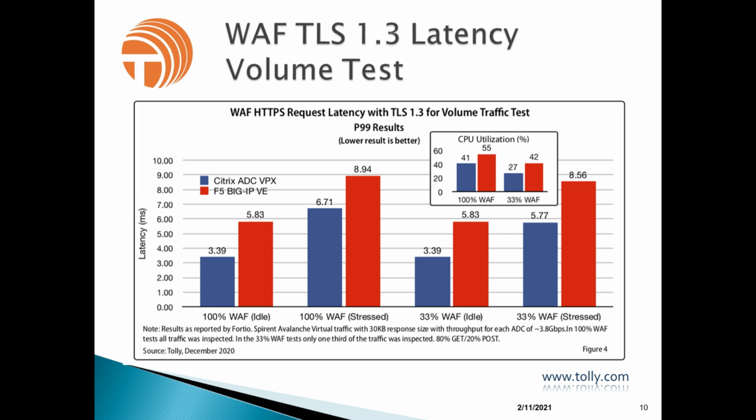Okay. So now we took the existing test. Again, you're seeing a very similar looking test here. Everything is the same, except here we added the web application firewall component to it. Okay. So security is paramount for everybody. The whole reason we're going to TLS 1.3 is to get better security. Web application firewall offers more security at a different level, right? Deeper into the packet, looking for things that might be threats.